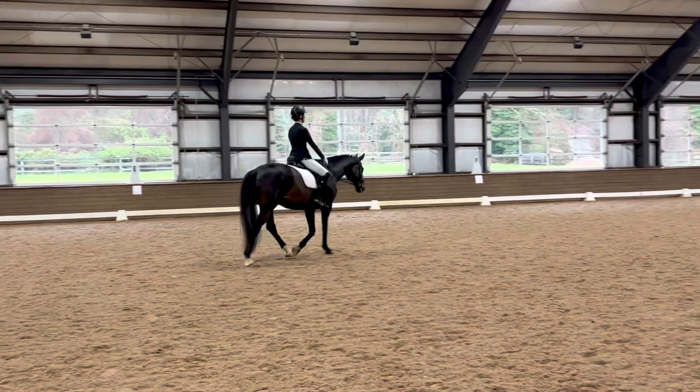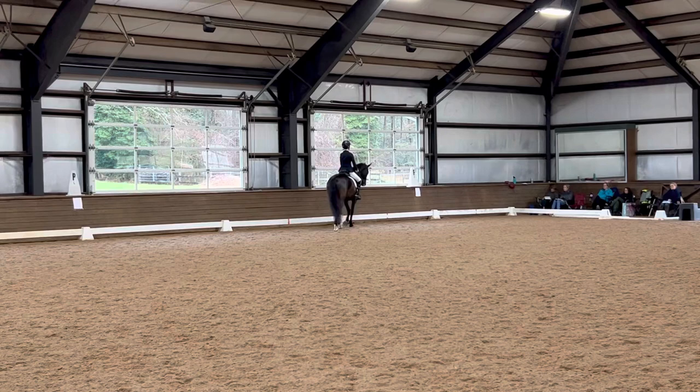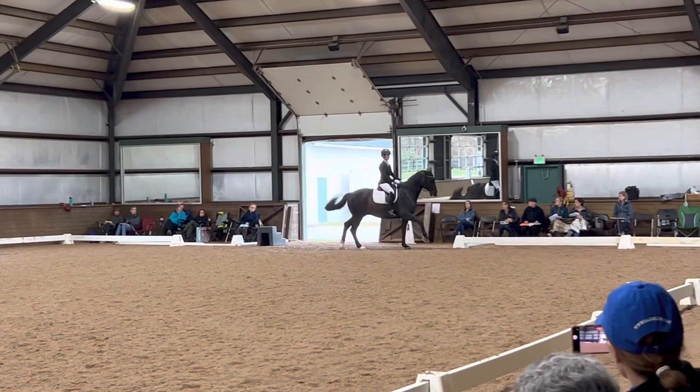The free walk, again, is good. It's relaxed, just the right amount of stretch, shoulder freedom, overtrack, all good things for an 8. Now there I can see that, so I would have done a little more right bend so we don't have that fussiness. That's a modifier. That could have been a little bit rounder in the neck.